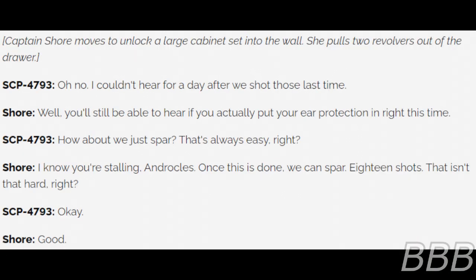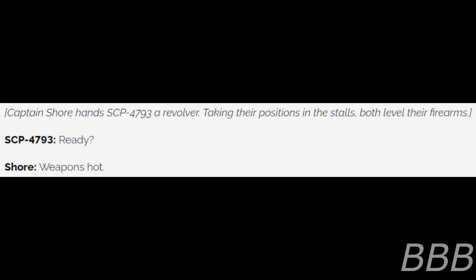Captain Shaw moves to unlock a large cabinet set into the wall. She pulls two revolvers out of the drawer. "Oh no, I couldn't hear for a day after we shot last time." "Well, you'll still be able to hear if you actually put your ear protection in right this time." "Once this is done, we can spar. 18 shots. That isn't that hard, right?" "Okay. Good." Captain Shaw hands SCP-4793 a revolver, taking their positions in the stalls. Both level their firearms. "Ready? Weapons hot."